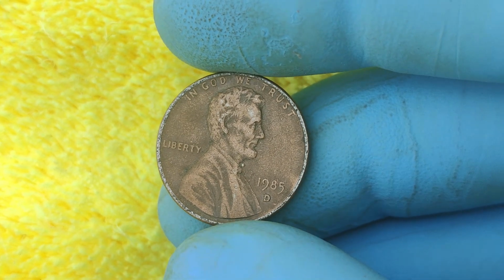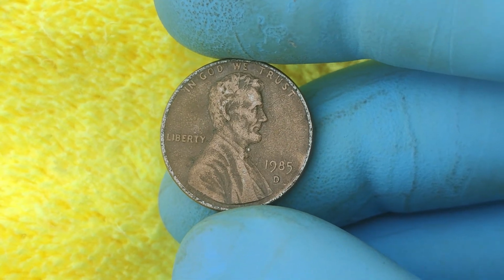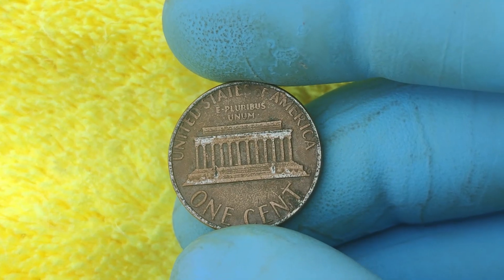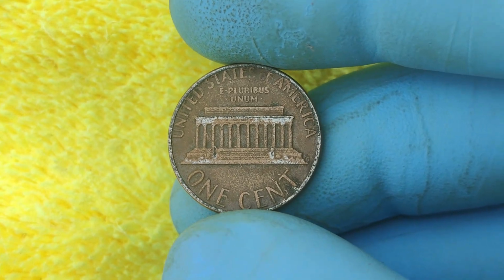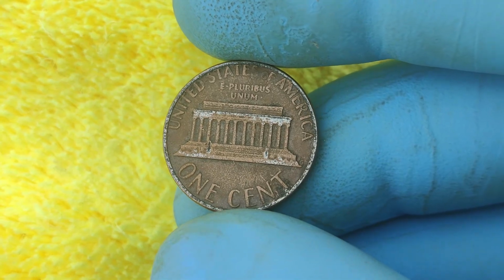The 1985 Lincoln penny represents more than just currency. It symbolizes how history, craftsmanship, and preservation can intersect to create something truly remarkable. Every coin tells a story of the year it was minted, the people who used it, and the journey it took before landing in a collection or an auction house.